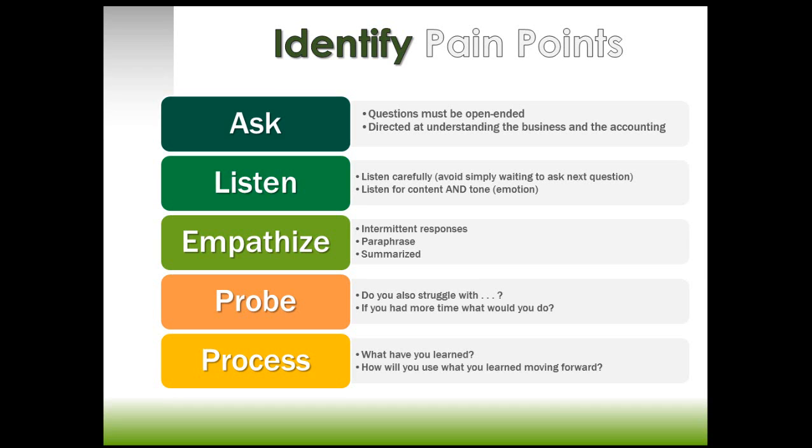And of course, as we listen, it's important that we provide a bit of empathy. And what does that really mean? Well, it begins with letting the prospect know that we're listening and that we're concerned and interested. Therapists do this by providing brief, intermittent interjections, sometimes paraphrasing or even sometimes summarizing what their client has told them. We can do the same.